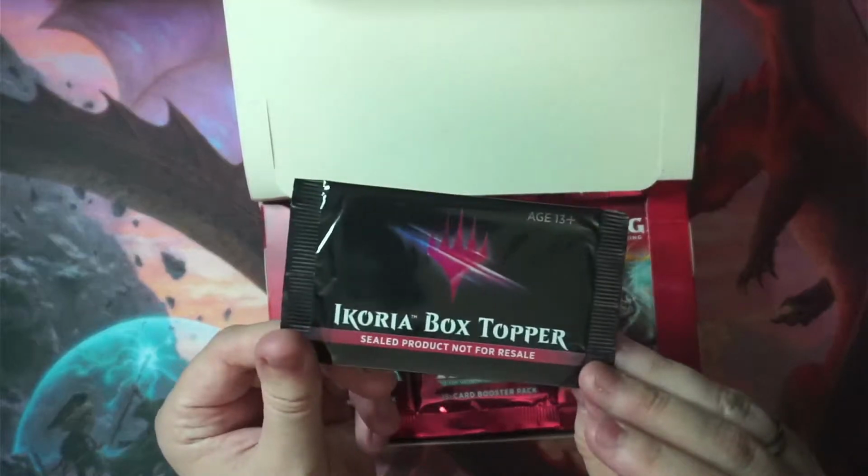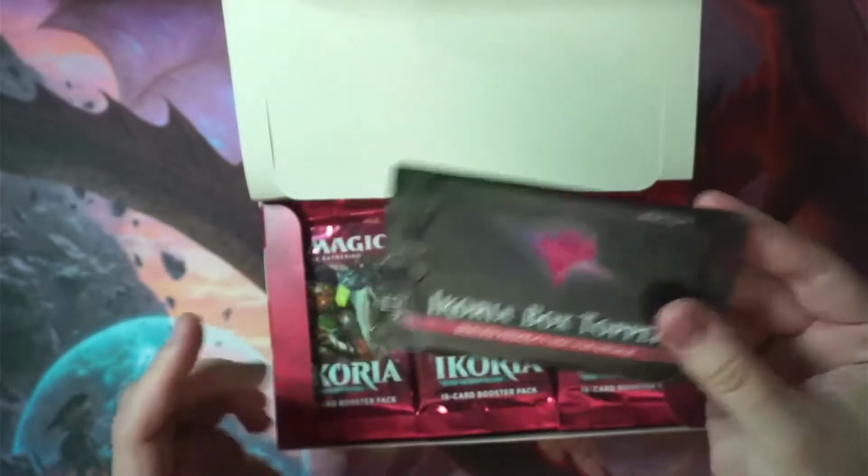Ikoria gets a fun little box topper. And we're going to go ahead and save that for maybe right around the middle of the box.